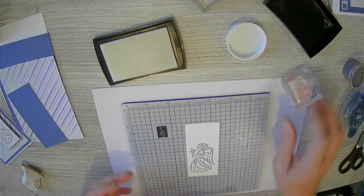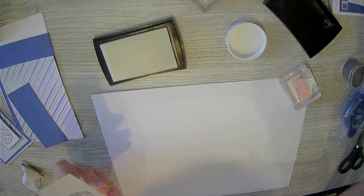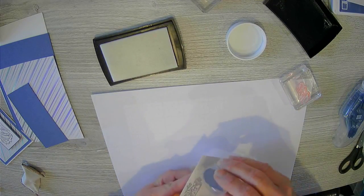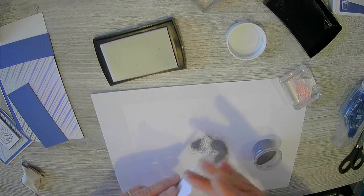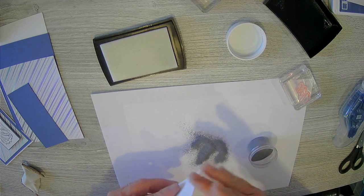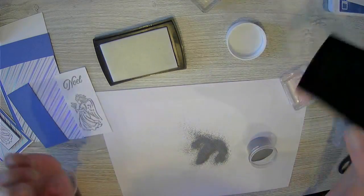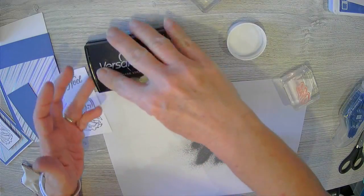So there is my Noel, and we're going to move this out of the way so it doesn't get embossing powder all over it, and emboss our Noel. So there's our stamps with the embossing powder on them.